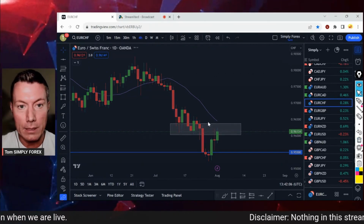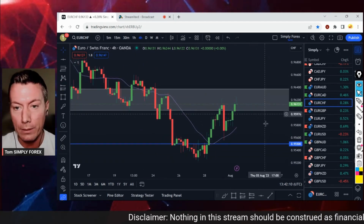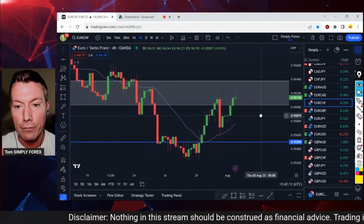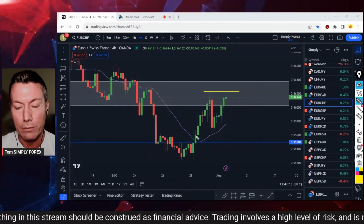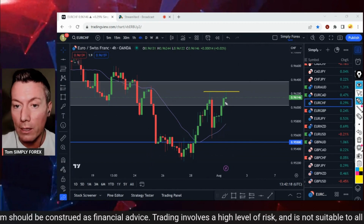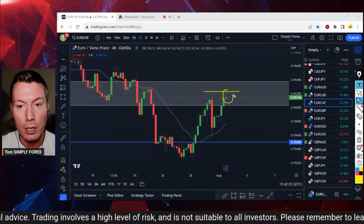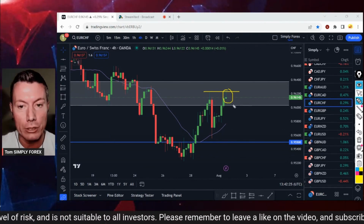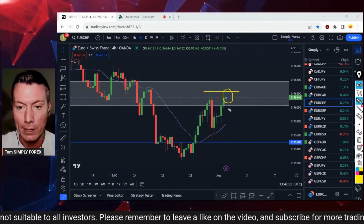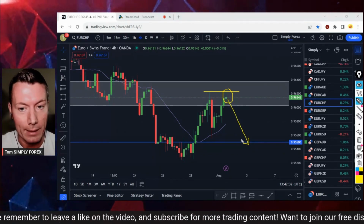If we drop down to the H4 now, we've got another, oh no, this is just forming. We're getting a bit of a reaction so far at these last highs. And that's what I want to see, guys. I want to see a bearish reaction at this level. So we have a bit of a wait for this candle to finish, but if we get a bearish reaction, I will start shorting this pair potentially back down to here.